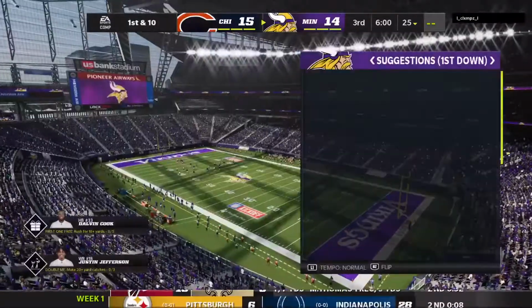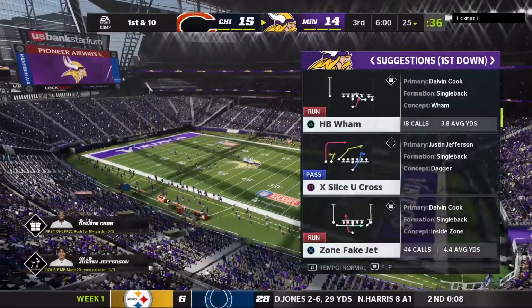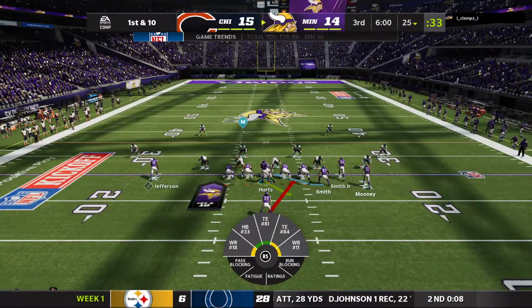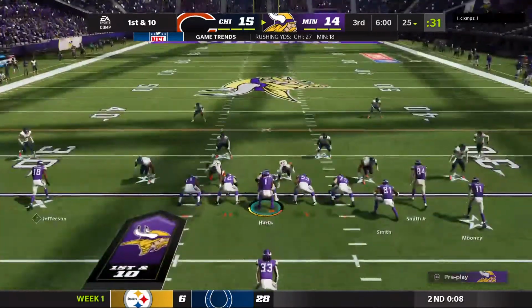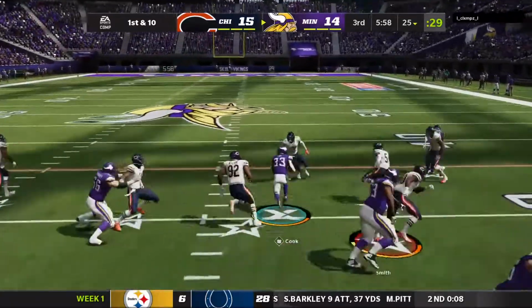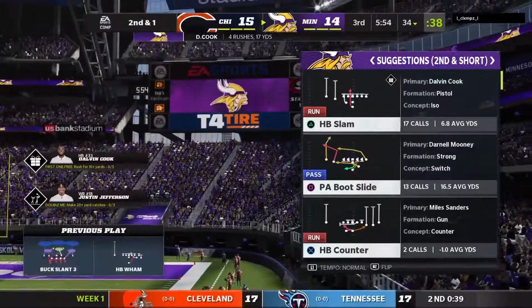And Williams going to sit on this one. It'll be a touchback. Starting the third quarter with Cook. And he's going to get a good gain of 9 here up to the 34.